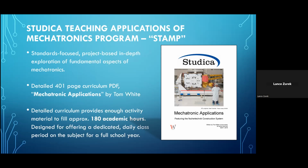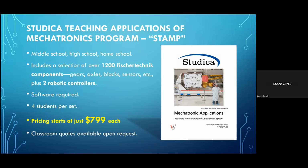Now, when used in conjunction with the building components included in this set, the curriculum is designed to provide enough activity materials to fill approximately 180 academic hours. It's designed specifically for those teachers and homeschoolers who are able to dedicate a daily class period of 50 minutes per day, 5 days a week, or the equivalent, essentially for a full academic year. The set is designed for use in middle schools and high schools, as well as in homeschooling environments where you're teaching to address these same grade levels.